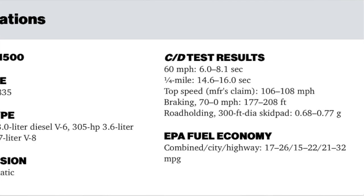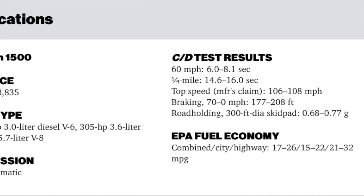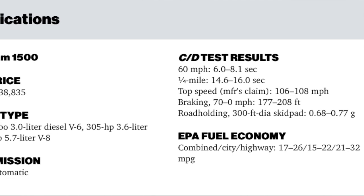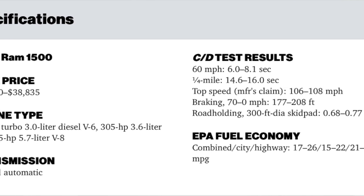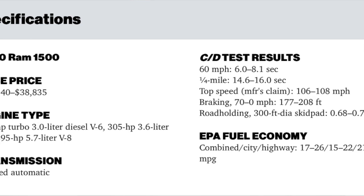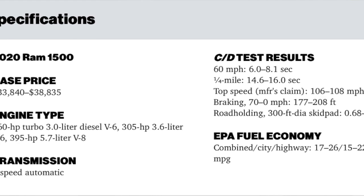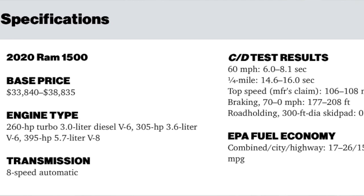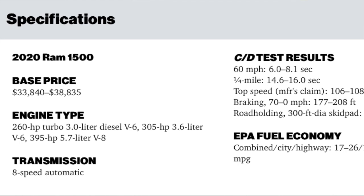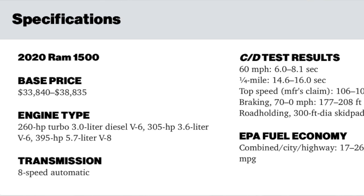So some basic information about the 2020 Ram 1500. Base price is from $33,800 to $38,800, depending obviously on the trim. The engines are a 260 horsepower turbo 3.0 liter diesel V6, a 305 horsepower 3.6 V6, and the 395 horsepower 5.7 liter V8, which is the one that I'm in right now, the Hemi 5.7. Transmission is an 8-speed automatic. And let me see, EPA fuel economy, combined city and highway, for the different trims, it's 17/26, 15/22, and 21/32.